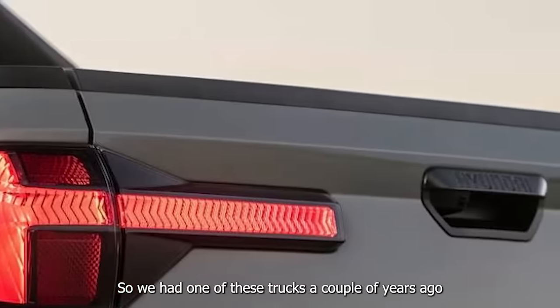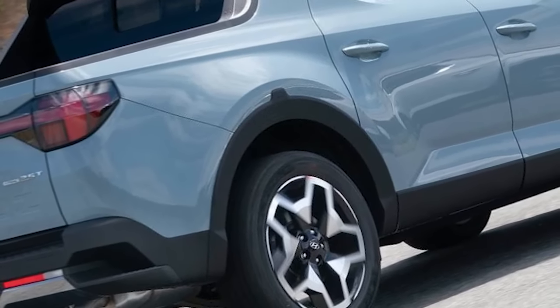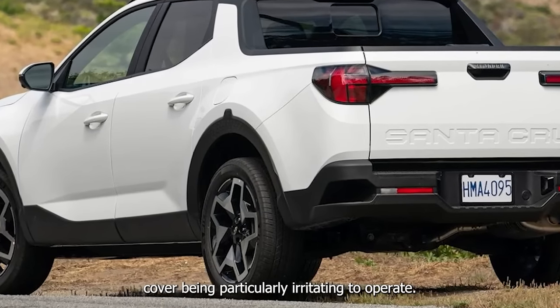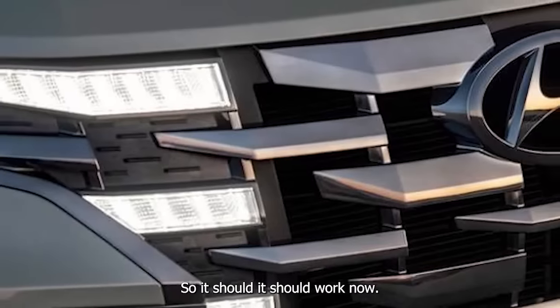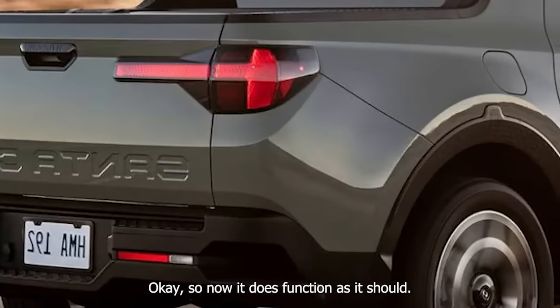So we had one of these trucks a couple of years ago in 2021. I'm a year behind, and I remember this tonneau cover being particularly irritating to operate. However, it is above freezing, so it should work now. Okay, so now it does function as it should.